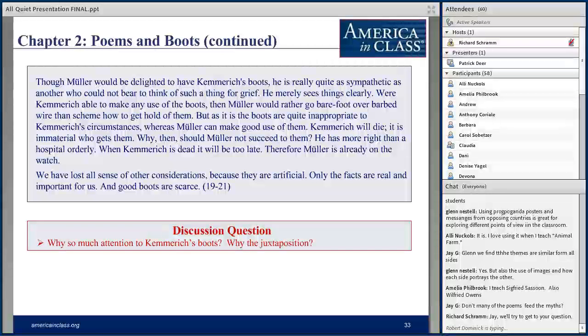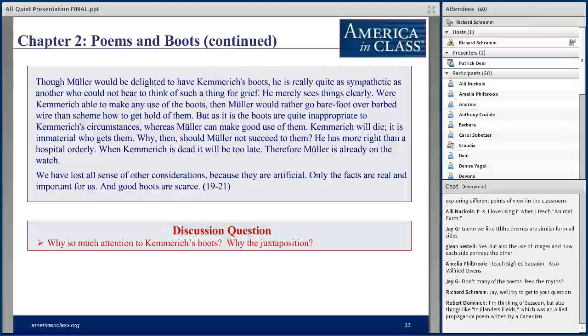Why the juxtaposition? And that's also a way of, I think this is one of the primary strategies, the way the novel, what makes it tick, is Remarque is just brilliant at juxtaposing. In this case, poetry, a deathbed scene, and boots. And we learn late in the novel that Paul has already decided who's going to get his boots. So why the emphasis on the boots? I don't know if anyone would like to respond to that briefly. While we're waiting for comments to come in on that question, Patrick, why don't we move ahead?